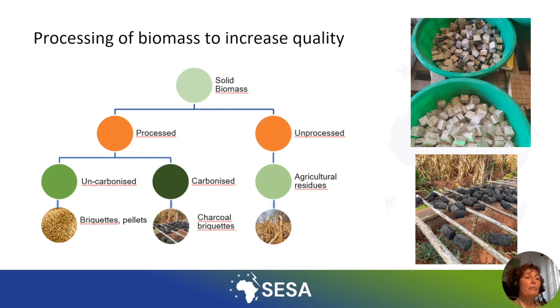One solution to improve the quality is to process the biomass and press it into shape to get it more energy dense. I would say it's a necessary step to obtain an efficient combustion. There are several ways to process biomass. The process usually includes steps such as drying, size reduction, and densification to briquettes and pellets. The biomass can also be carbonized or remain uncarbonized.